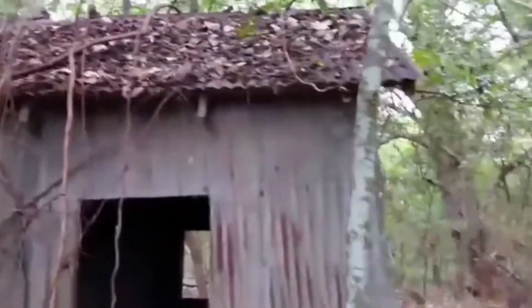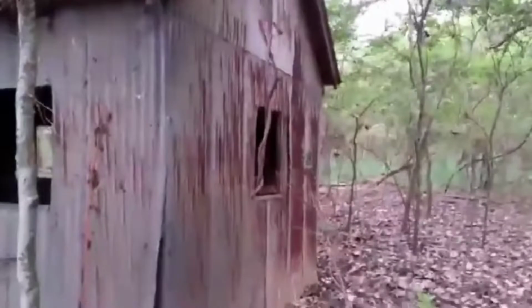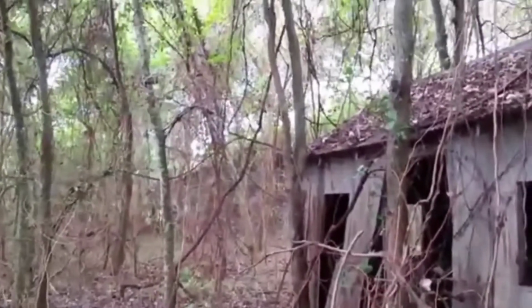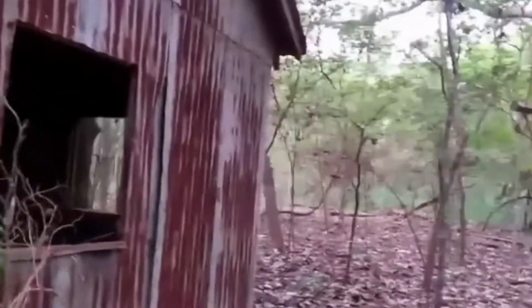Most of it is corrugated iron. On the inside is some 2x4s and a wooden frame holding it up. The frame is pretty much rotted out from the ground up, so the 2x4s are keeping it together. But for the most part, there's really not much holding this little structure together.